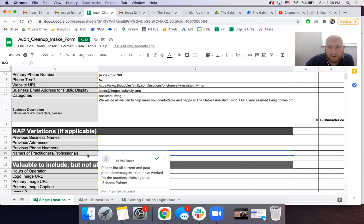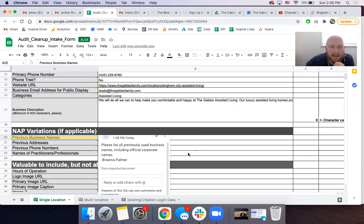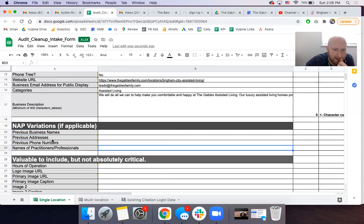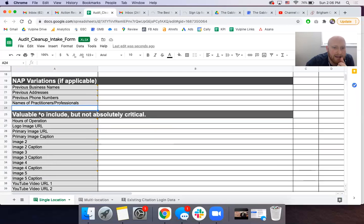This can be very, very valuable, especially if you're a doctor or something like that, because it's really common that they will have their information in there, such as Mark Butler, DDS, for that particular dentist that may work at that office. So it's good to have that kind of information so that White Spark knows to be looking out for them. The rest of this information is not necessary to be able to move forward, but it is helpful.